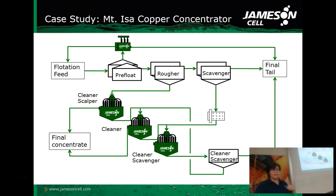I believe JK have just done a very big survey around this circuit, and once again, I'm excited to see the performance of the circuit.